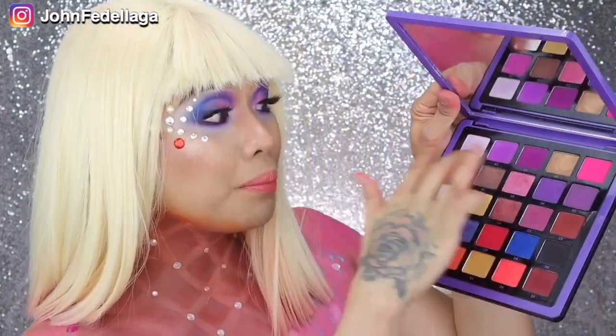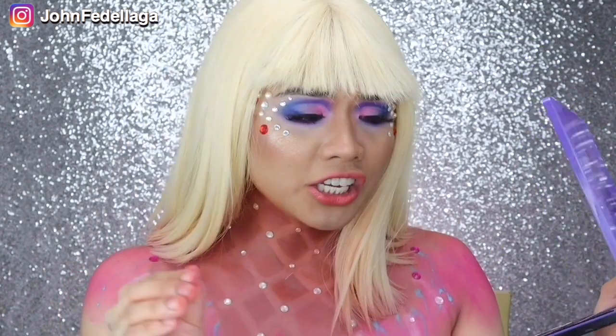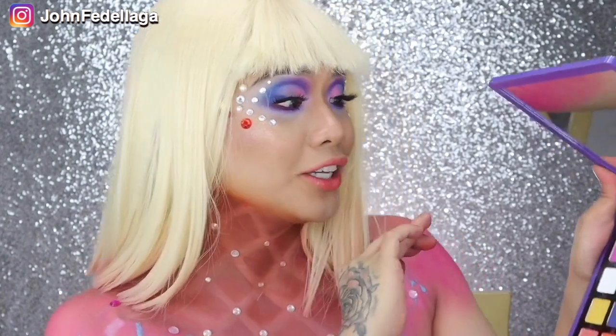I love the packaging for the fact that the pan is bigger than the usual, mga Beks. Tingnan nyo naman. The pan is square. Mas malaki siya sa mga nilalabas nilang eyeshadow palettes. And one thing that I really, really like is the name of the shades, which is not really hard anymore. Hindi ko ma-pronounce yung mga shades nila, but this one, it's so easy.